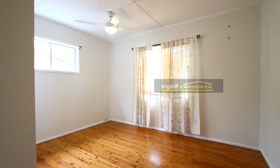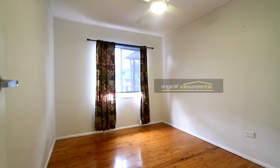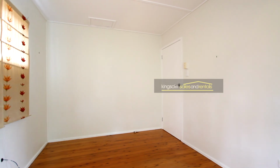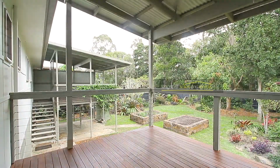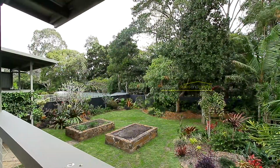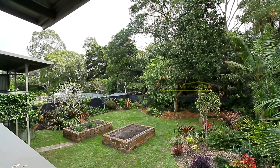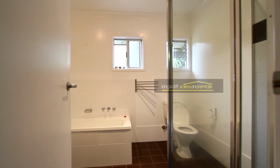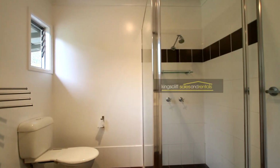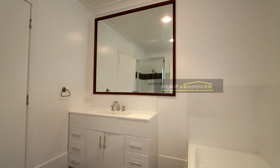Going back inside, through to the main bedroom, it's got built-in robes, no built-ins in the second or the third, however the third bedroom has got a lovely, another covered veranda overlooking the backyard. There's a view here overlooking the backyard. Going back inside, going to the main bathroom, it's been updated as well. It's got a separate shower and bath and vanity as well.